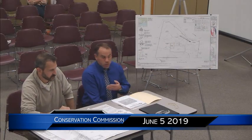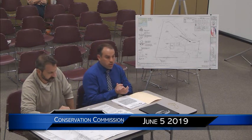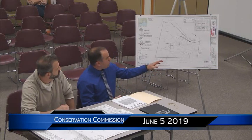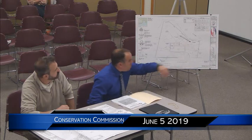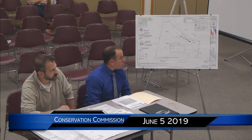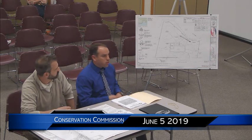Good evening, for the record, Stevie Cavallo from Farland Corp. Also with me is the applicant and owner, Jason Frybush. Before I present, I just want to make a quick note that we revised this plan only to clarify the surface here. The previous plan called for a gravel parking area. It's actually a crushed seashell area, just to clarify.